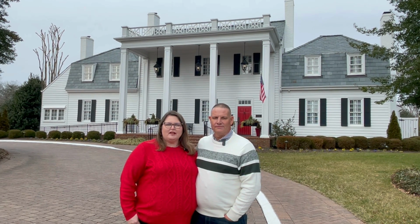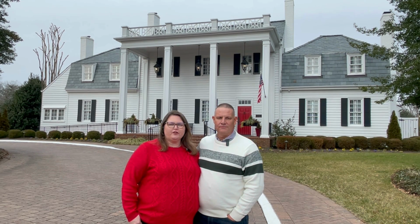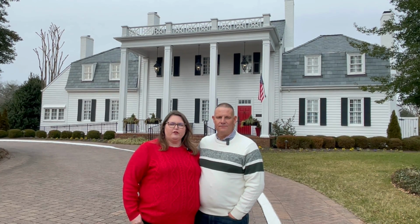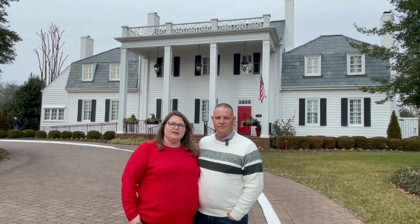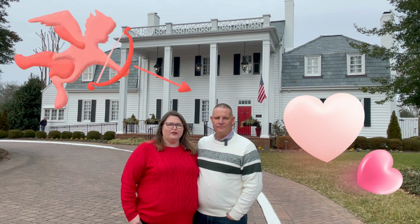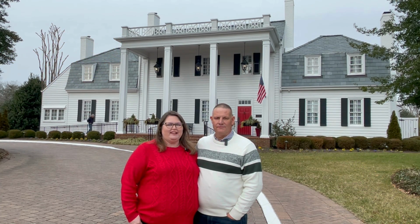We're coming to you today from Midlothian, Virginia. We're standing right in front of a Ruth's Chris Steakhouse. We have been wanting to come here for a long time and just haven't had the opportunity. So we decided we'd do an early Valentine's dinner here tonight. So come along with us as we try out this fine dining.